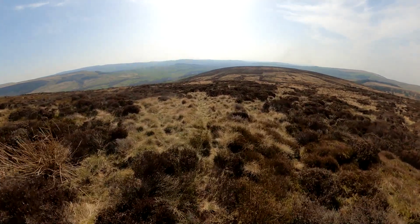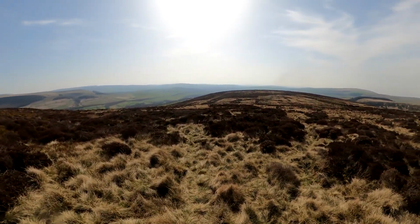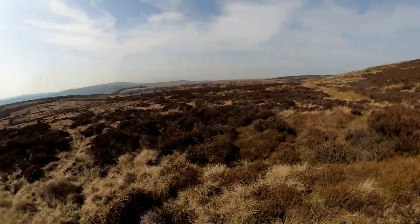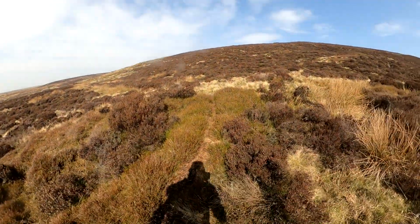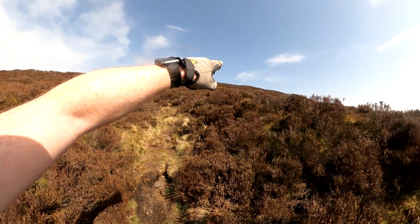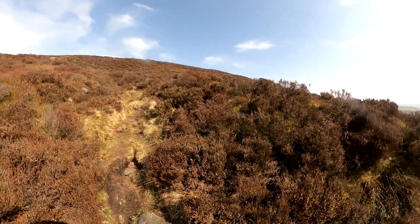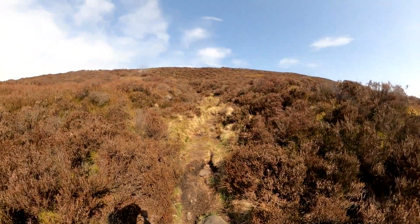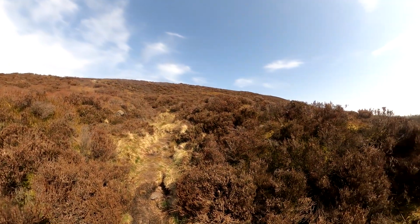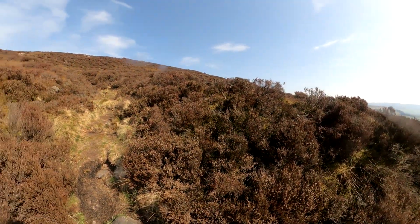It'd be worth a look. It might just be no, it's not metal, it's a grouse. Right, it's looking like this path is going to take me all the way to the top of the fence line, which I don't need to do. So I'm going all the way up there, come back down, up and over it is.